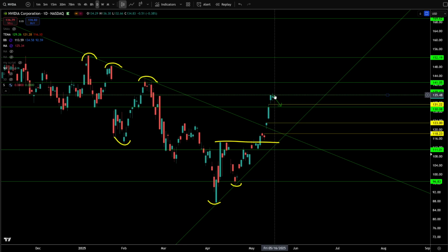I don't necessarily think you should be shorting it because it is a very powerful bull trend, but it is a very good chance it's going to pull back. So if you are long Nvidia stock, or if you have balls of steel and want to try to short Nvidia stock, you are doing so from that risk level at 135 down towards support right around 130 to 131. Now, if we break down below 130, then we are very likely coming all the way down to 123.